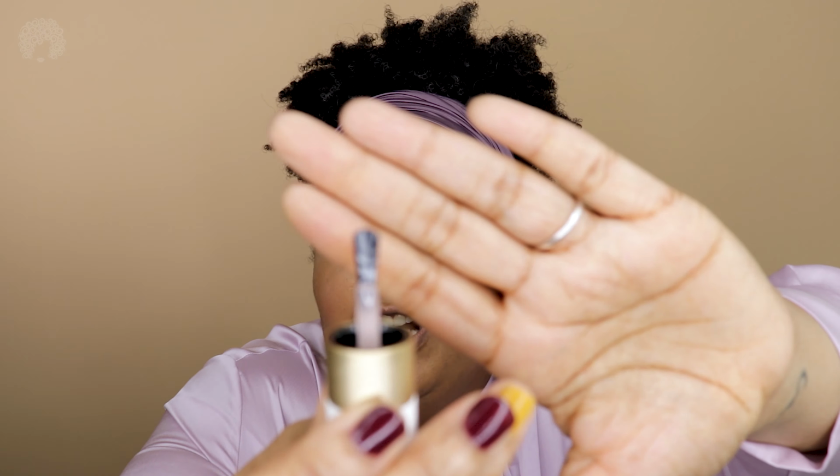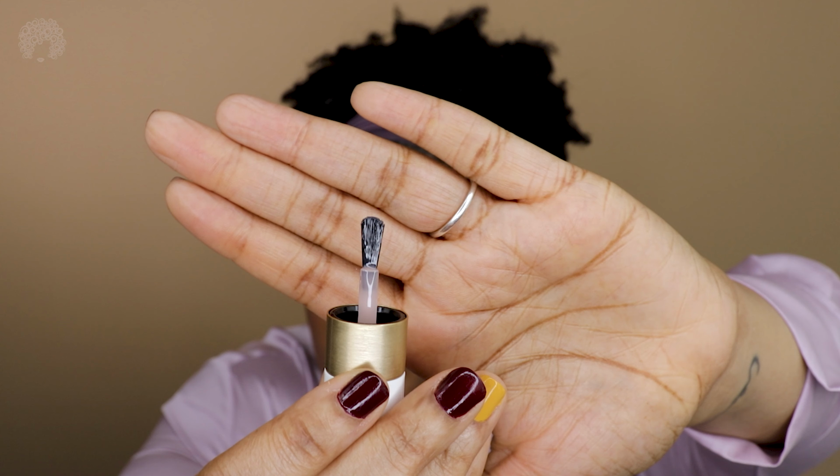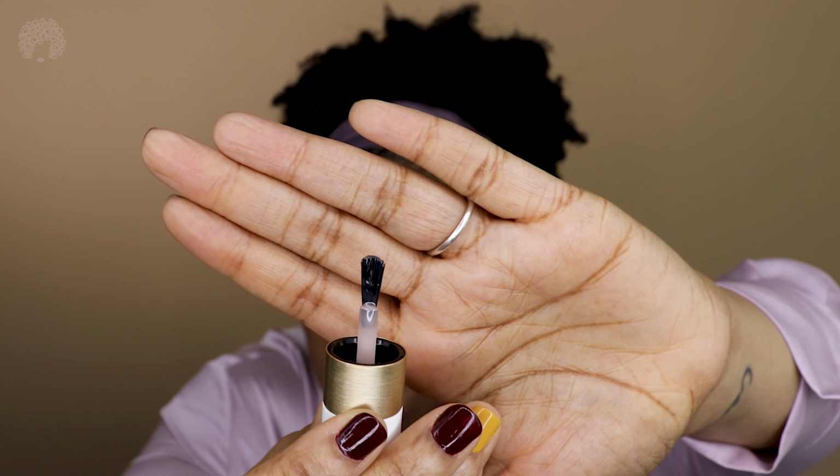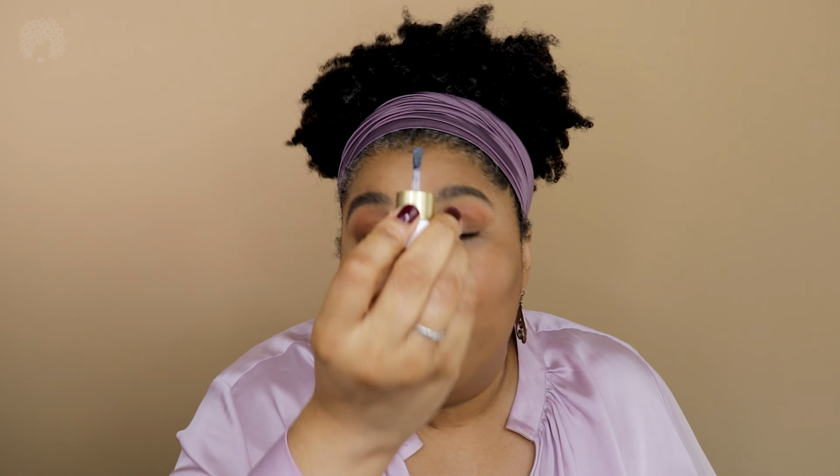So I cleaned this brush off as best I could because I really, really wanted you to see it. It's a rounded brush and it's wide. I love the shape and size of this brush. They are right. It got me to cover the nail, most of my nail, just the edges maybe, but most of my nail just with one swipe. I'm really, really loving this brush.